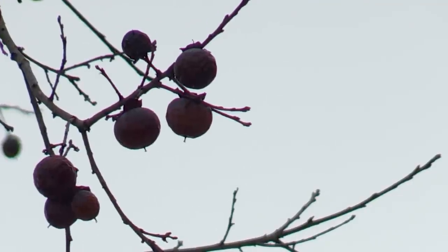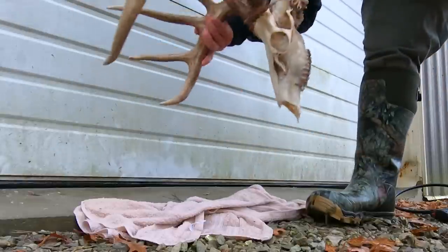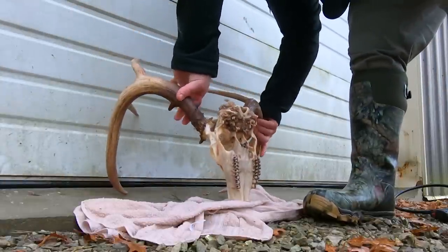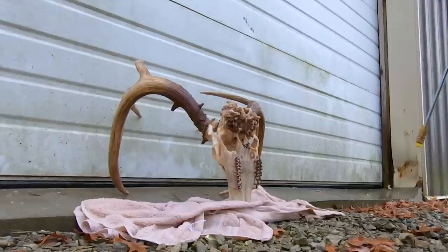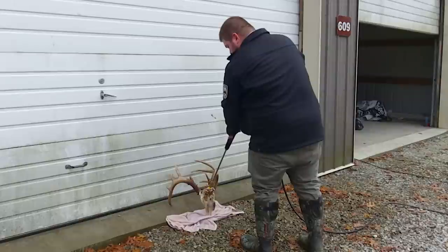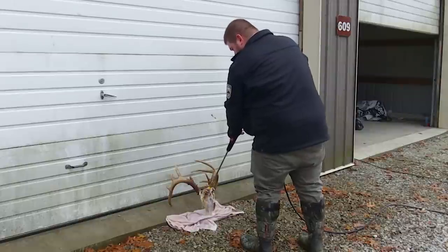Now that we've got the front sprayed off, what we're gonna do is flip it over, spray the bottom really well where these really delicate nose bones are gonna be, stick the end of the pressure washer in the spinal column hole and flush out the brain matter.